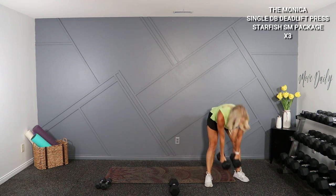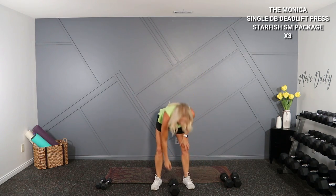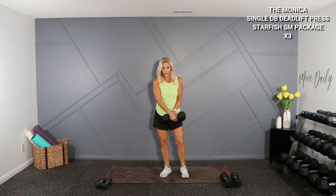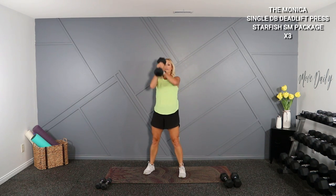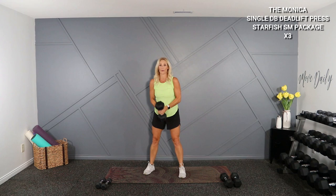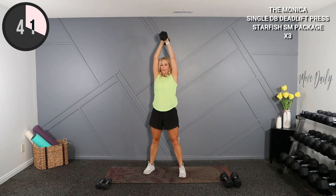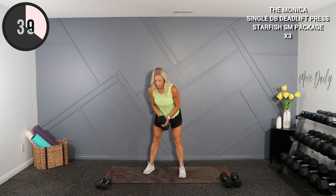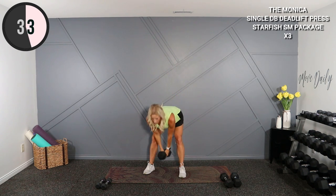For my single dumbbell wide deadlift to overhead press. I'm gonna hold it like this, wide stance, deadlift, watch your mouth, overhead press, work. Slow, slow, stand, press, and slow, slow, stand, press. Core is engaged on the press. And really, you're gonna have to deadlift whatever you can overhead press with good form.